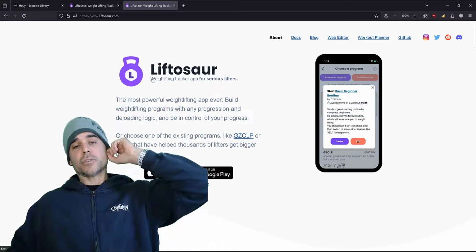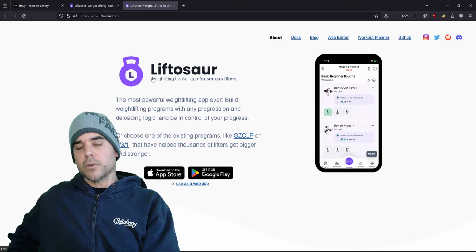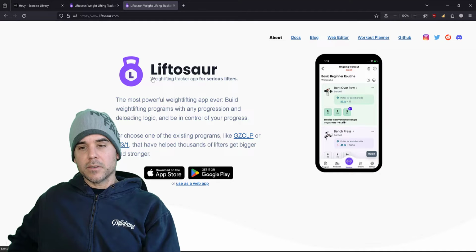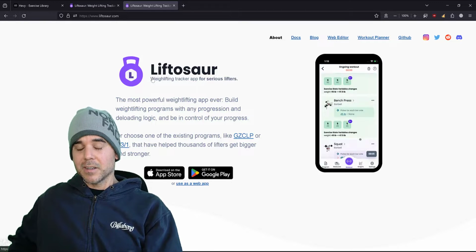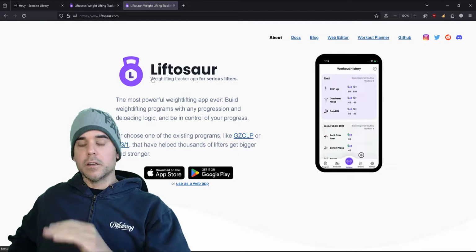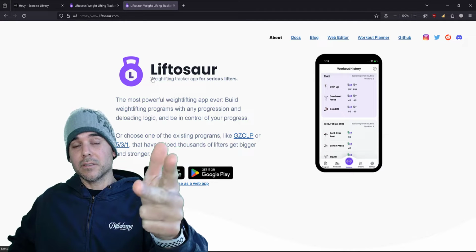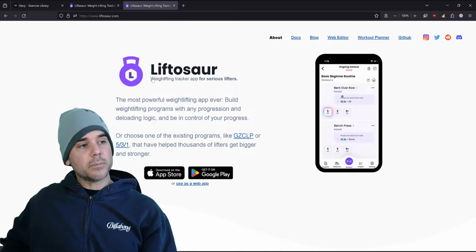And price of Liftosaur. So I do think that the monthly and annual costs of Liftosaur are a little more than I want to pay. I can't recall what the monthly is. The annual I think is like $40, I want to say, but they have a lifetime, which is only like $68, $69. And so I like it. It hits my price, hits my stats, does what I want. So I like Liftosaur. So let's talk about all these programs and what I think.